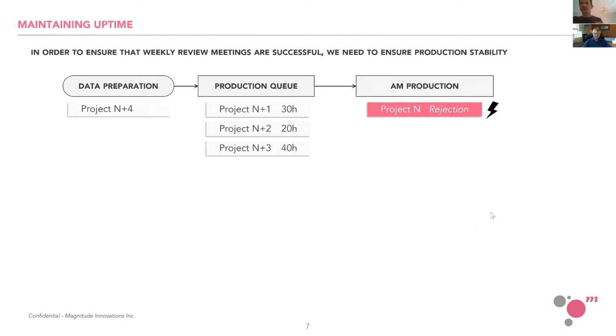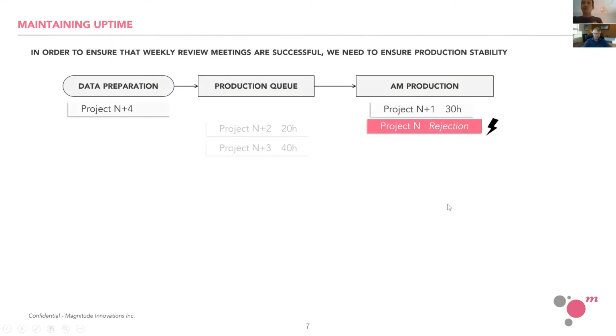And what we should focus on is, instead of trying to rush that through the production, we should just let the next project in the queue, which is project N+1, jump over into production. And then we have what we can now use in terms of focusing time to actually fix project N. Now, project N, what we do is we segment it into two different categories. The first one is, can we fix this on our own, or do we have to talk to a customer?